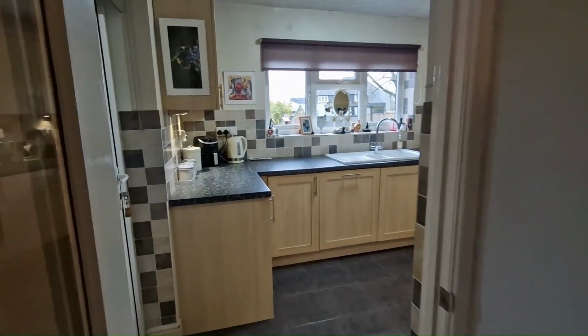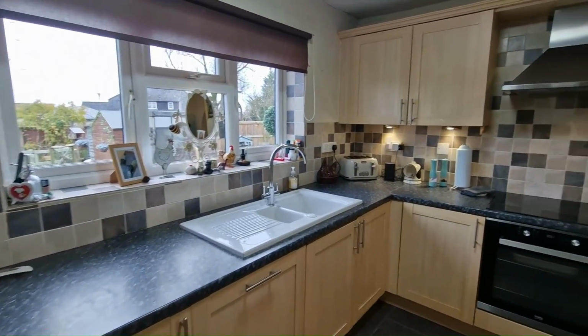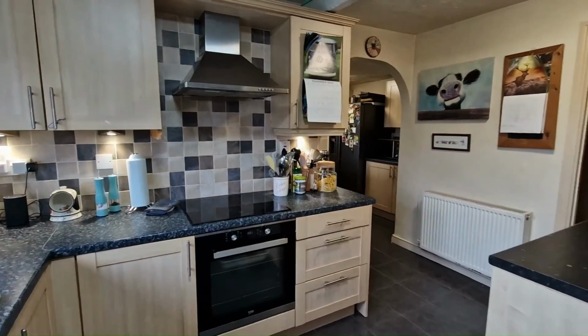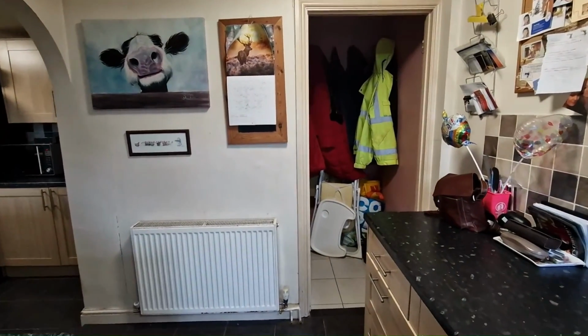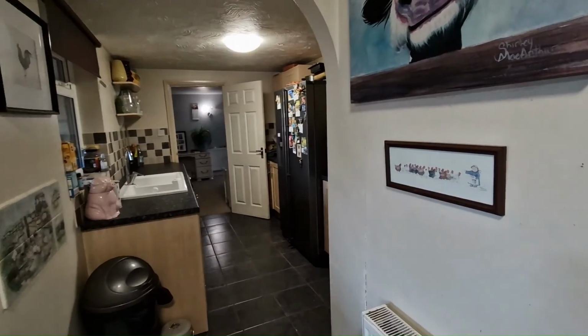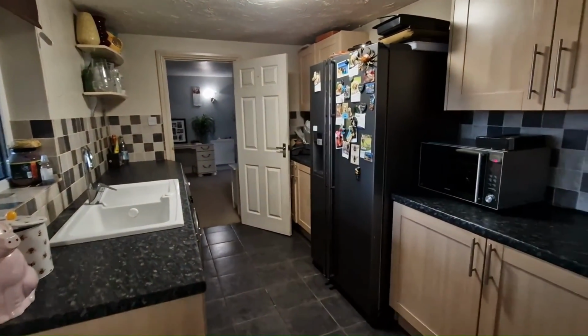Then coming through into the kitchen, now this is kind of a kitchen of two halves, so really lovely big kitchen area here, lots of modern units, got a nice worktop over, you've got the electric hob and oven, and then you've got more space to the right hand side here. Then you've also got the door through there, takes you through to the downstairs cloakroom and the door into the garage.